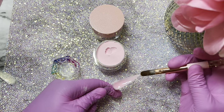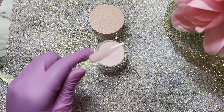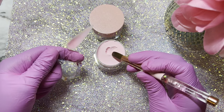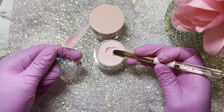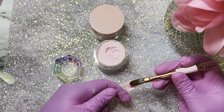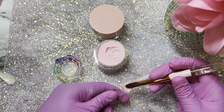That's why I got a new brush. But I'm gonna have to teach myself. This is gonna be my glitter brush. This is nice. I really like this. I'm shaking. Do y'all see how nice that acrylic is melting? This is so pretty.